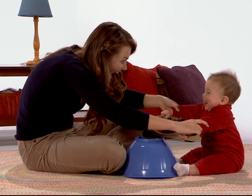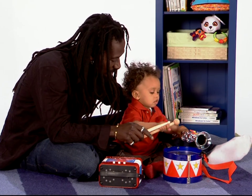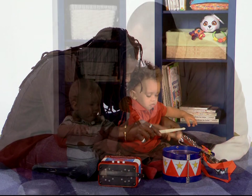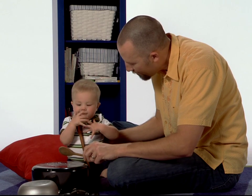You can also talk about loud and soft sounds with your little drummer. Show him how to tap gently to make quiet sounds and harder to make big loud sounds on his drum. Look, Miles, loud, soft.